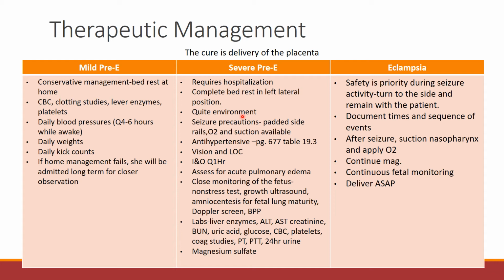We want to assess and make sure that their vision and their level of consciousness is intact. We're going to do strict intake and output every hour. We're going to assess for acute pulmonary edema, with close monitoring of the fetus. We're doing non-stress tests or growth ultrasounds, probably weekly. And then if we're getting closer to delivery and we're trying to decide when's the best time for delivery, we can do an amniocentesis to determine fetal lung maturity. If baby's lungs are mature enough and it's safe for us to deliver, then we're going to go ahead and deliver, probably a couple weeks early.